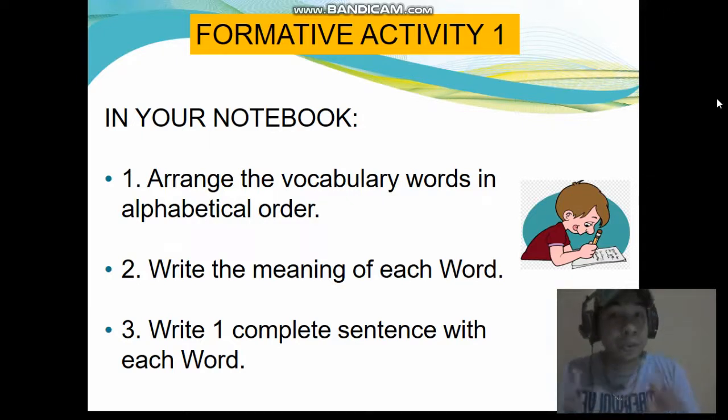Alright, now that you have completed this formative activity, we're ready to listen to the story. Are you ready to listen to the story? You need to look for your book right now and then open it to the story Blackbeard the Pirate. So we're going to now have the listening activity.